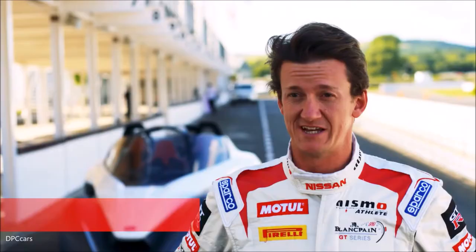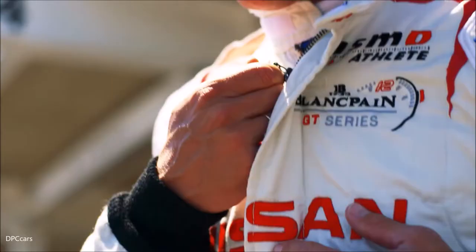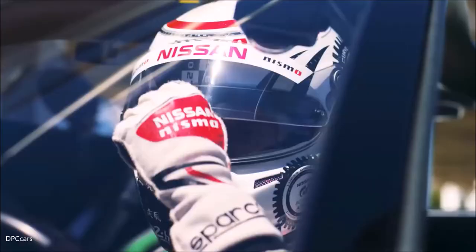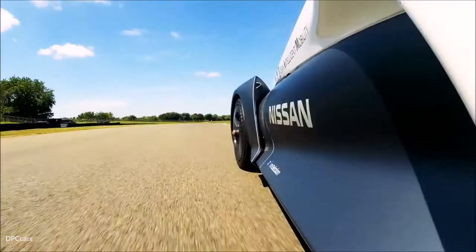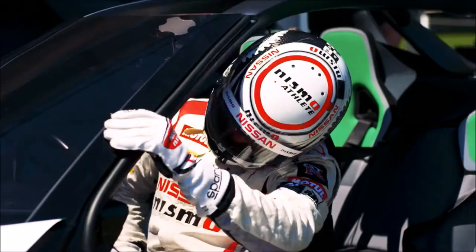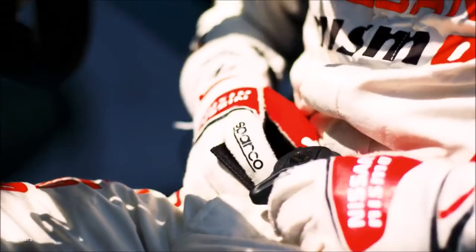I just did my first laps at the Goodwood Motor Circuit in the BladeGlider. It was an amazing experience. I feel really privileged to be the first professional racing driver to test the BladeGlider.